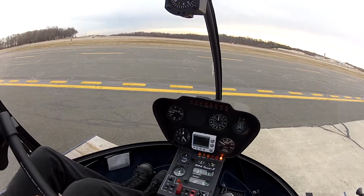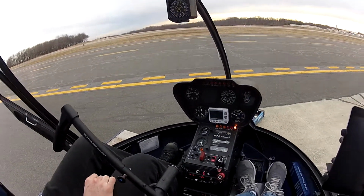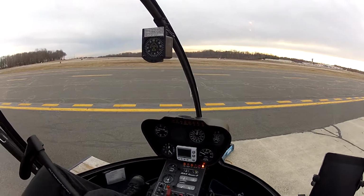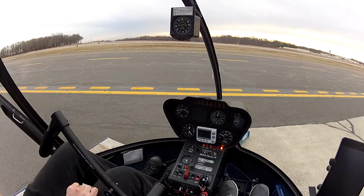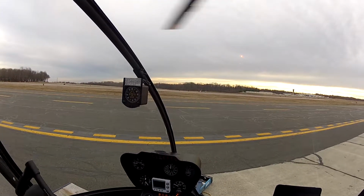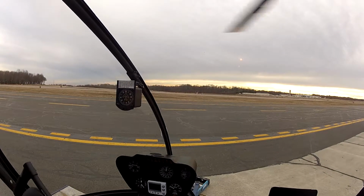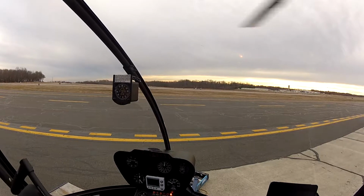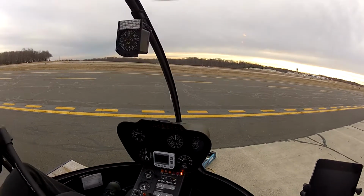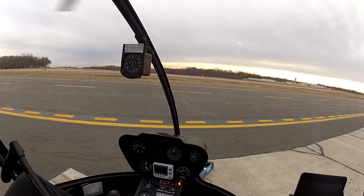Holy crap. And we're on with ground. All lights out except for governor off. Everything's in the green, including cylinder head temp. And RPM up to 75. And there's 75.